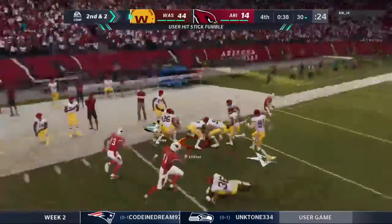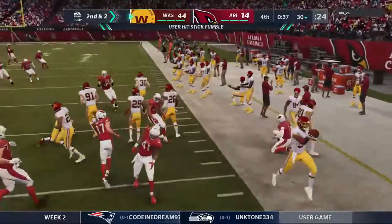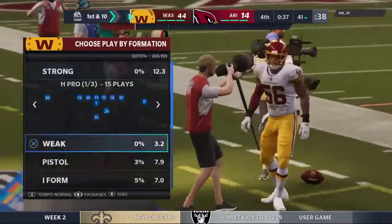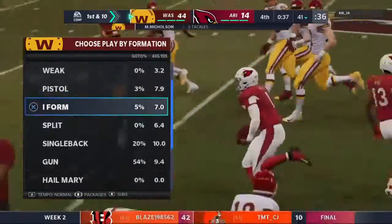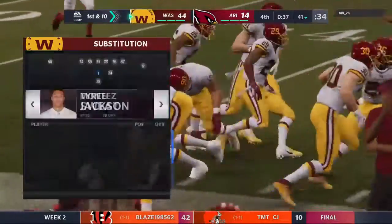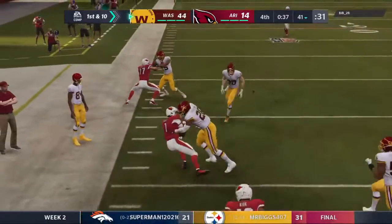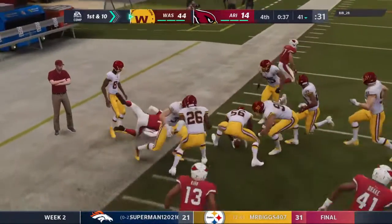And now look at this. Big gain, but a fumble. And it's Washington that scoops it up. And with that kind of a deficit, you can't afford to make any kind of mistakes. But it's been pretty symptomatic of what we've seen all game with them, isn't it? Down this big in the fourth quarter. Yeah, you'd say an afternoon to forget, absolutely.